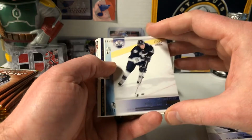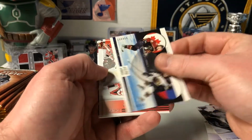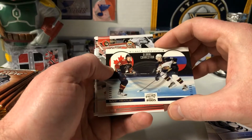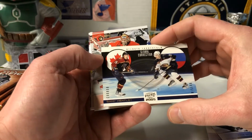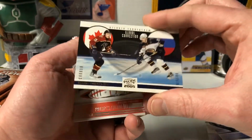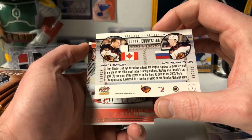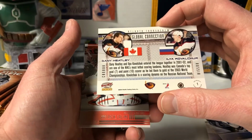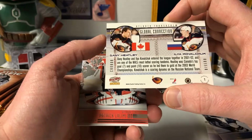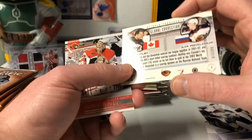Mike York, what is this thing? Wow. This is a Global Connections. Look at these 2 All-Stars, Danny Heatley and Ilya Kovalchuk. Wow, back when these were printed, this would have been a hot card. Today it's just ironically awesome. Kovalchuk and Heatley. I love it.